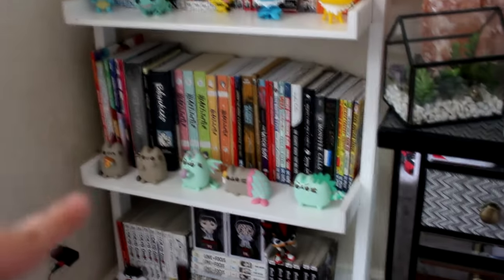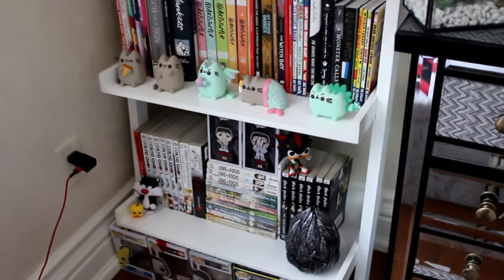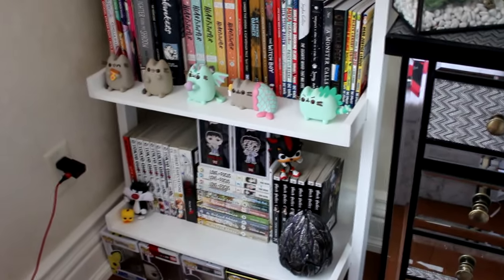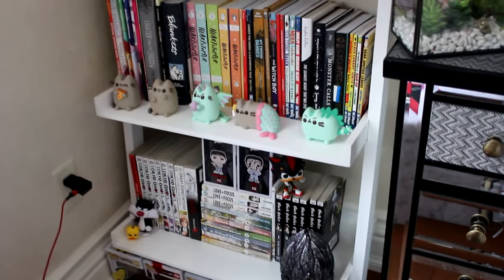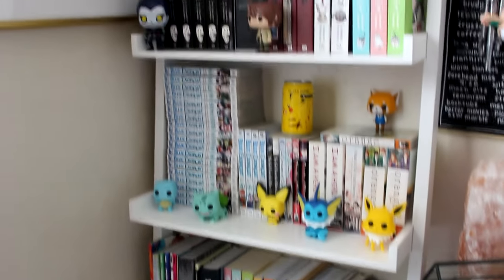Pusheen's there. All my graphic novels going that way. Some more manga at the bottom. Some Junji Ito Funko Pops as well. I don't have any of his books here with me right now, but I do have a collection of his stuff. Yeah, that's what we're looking like right now.